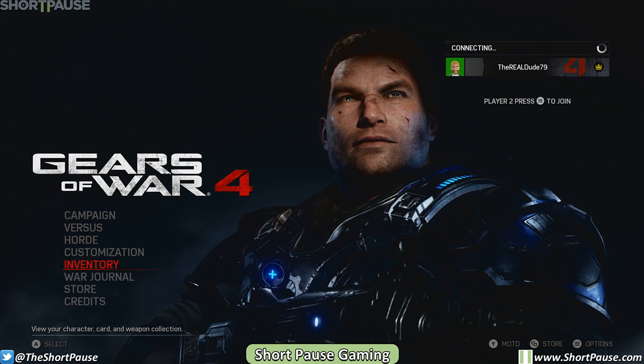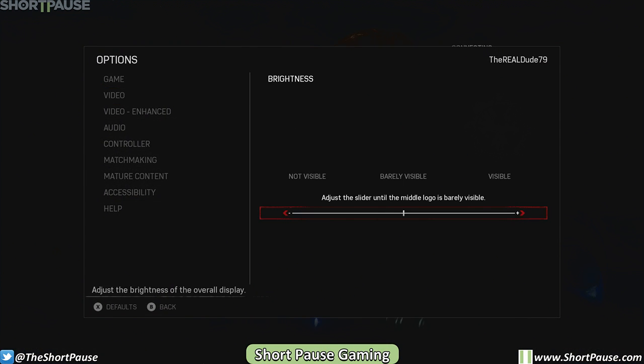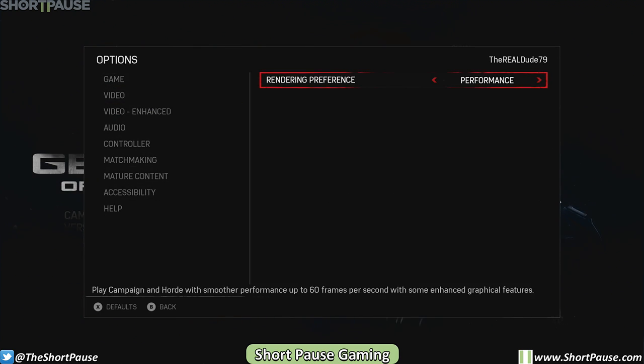Alright, now before we go into that, let's go check out the options and see what we have for video options here. I'll make sure you guys can see this. I'll bump up the brightness a little bit more. Video enhanced. Visuals. Okay, here's some changes here now. Enables additional enhanced graphical features of 4K rendering, super sampling for lower resolutions. Now, that's if we want to go for visuals. Play campaign and horde with smoother performance up to 60 frames per second with some enhanced graphical features.